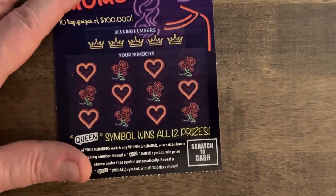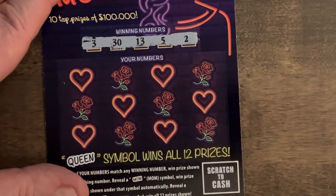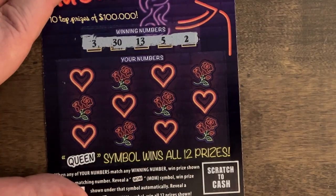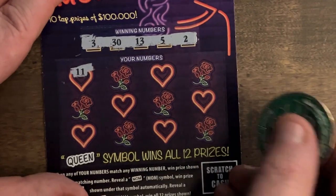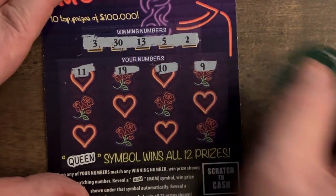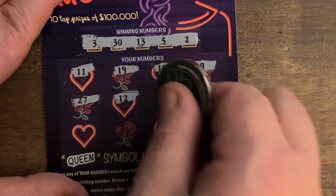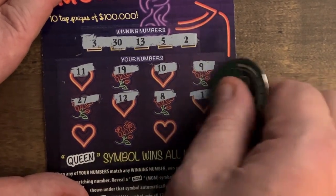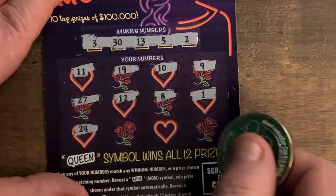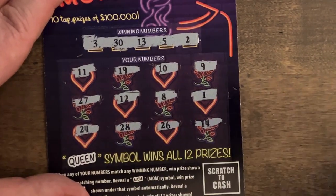Okay, here's our next ticket. Let's see if we can get back-to-back on this one. I'd like to find that queen symbol. That would be nice. 3, 30. 13, 5, and 2. Again, another 13 up there. All right. 11, 19, 10, 9, 27, 12, we got 13, 8, 1, we got 2, 24, 28, 26 and 14. So we didn't get back-to-back wins, but we did get a halfway decent win.